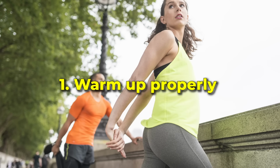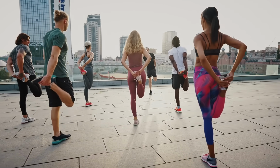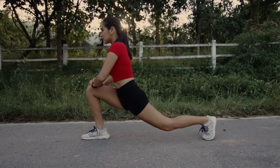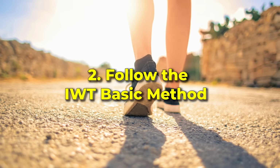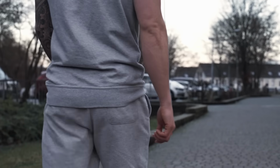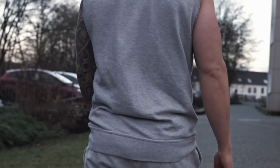Number 1. Warm up properly. Start with a few minutes of light stretching to prepare your muscles and joints. Focus on your legs, hips, and lower back. Number 2. Follow the IWT basic method. Following are the steps to perform the IWT method properly for maximum effectiveness.